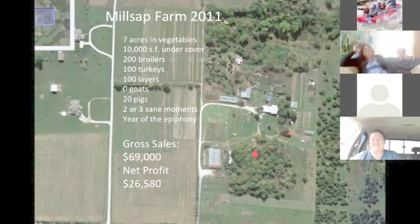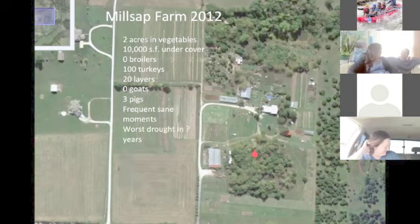The brush hog should not be involved. So we realized, that year, it's time for a change. So the next year, we cut back to 2 acres. Now, what that meant was we were able to pull back to the home farm over here.